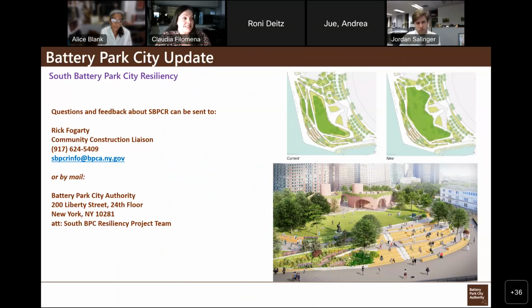We also have a project email address that is monitored all the time, where we will take any comments or questions you have about the project, the timing, the schedule. You can also send that to us by mail if you want to use snail mail, which not many people do these days, but if you want to, you can. As I said, the phone number and the email address are always monitored and responded to in real time. So please feel free to reach out if you have additional questions.